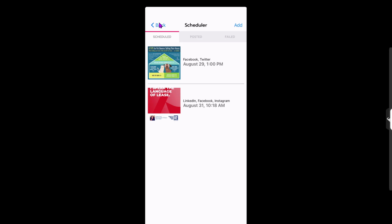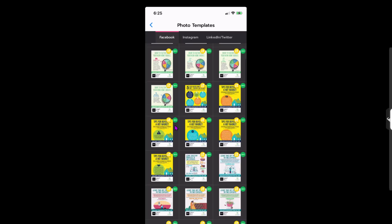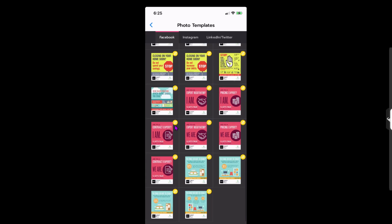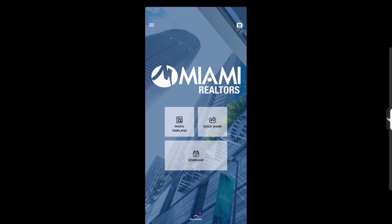Clicking on back. From here, I do want to leave you with the homework of just discovering all of the different actionable photo templates and quick shares that you have. You can click on here and just verify and view all of the other options that you have. Scroll through them, have fun with it. It's already created for you to use. So let's click on back. And let's take a look at Miami Realtors.